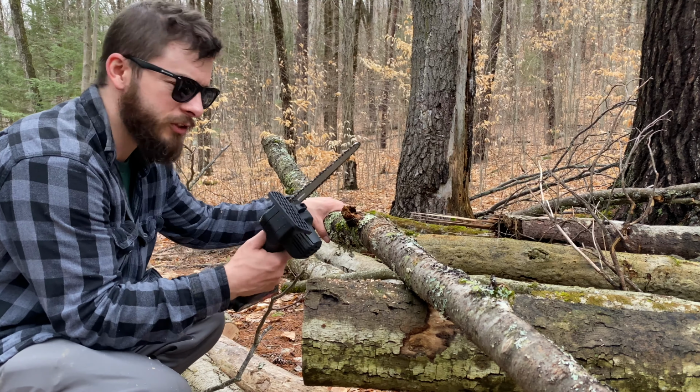You didn't tell me. So I'm actually surprised at how long this battery lasts. That was 5 cuts. And something this size is more what it's made for. It's not meant for anything bigger. But when I say 5 cuts so far? 5 cuts. Not bad. 8 cuts.